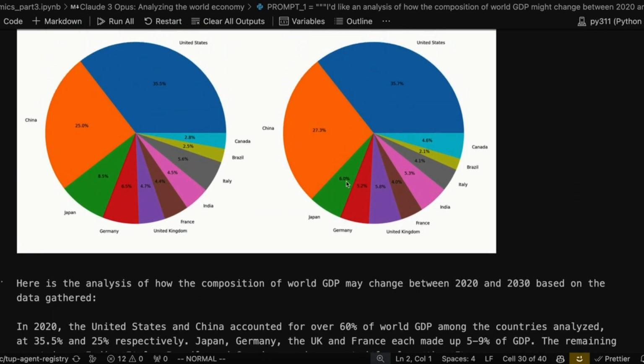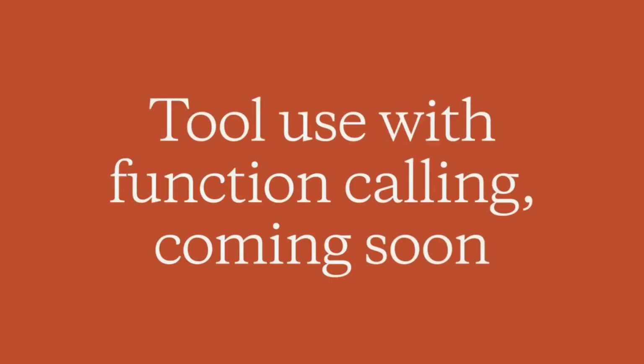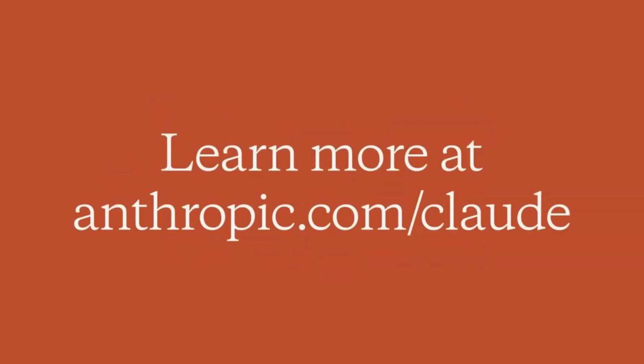It's telling us that it thinks the GDP share of particular economies will change, and which ones will be larger or smaller by 2030. So there we have it. Complex, multi-step, multimodal analysis run by a model that can create subagents to get even more tasks running in parallel. We're excited to see what you, our customers, can do with these advanced Claude 3 capabilities.